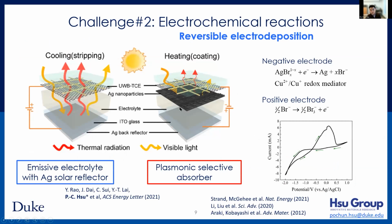If you need heating, then you apply electricity to the transparent conductor. All right, so now we'll start to deposit silver. We use silver nanoparticles, and these will start to do the solar heating. And when you want to do the cooling, you reverse the bias, dissolving the nanoparticles back into the electrolyte, which is transparent to sunlight. And now the sunlight will reach all the way to the bottom, and we have the silver back reflector that will reflect the sunlight. And the electrolyte is actually a very good thermal emitter. So right now, this is doing radiative cooling, right?